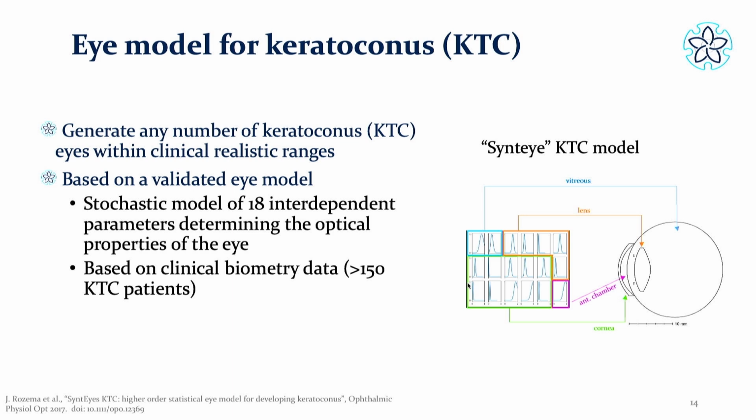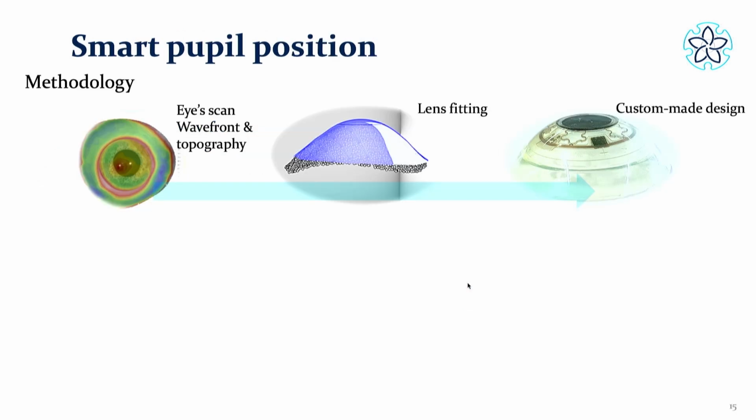So then we use this type of models to not do one eye or two eyes, but we can do now hundreds of eyes to show statistically how our device can help the patients that we want to help. So what is the methodology that we have?